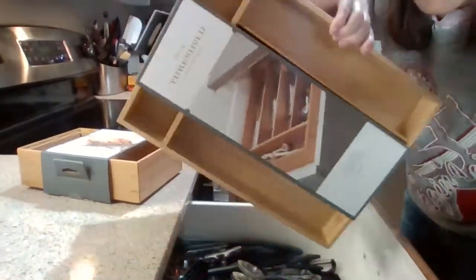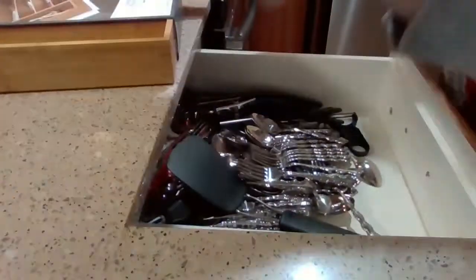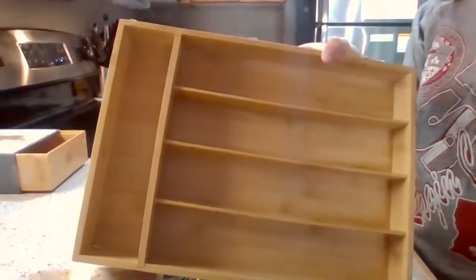Okay, so this is the utensil organizer that I got, and this is an extra one that I got kind of just to get free shipping, but I thought it was going to fit. Looks like it doesn't. Kind of disappointing. I'll have to put it in a different drawer.